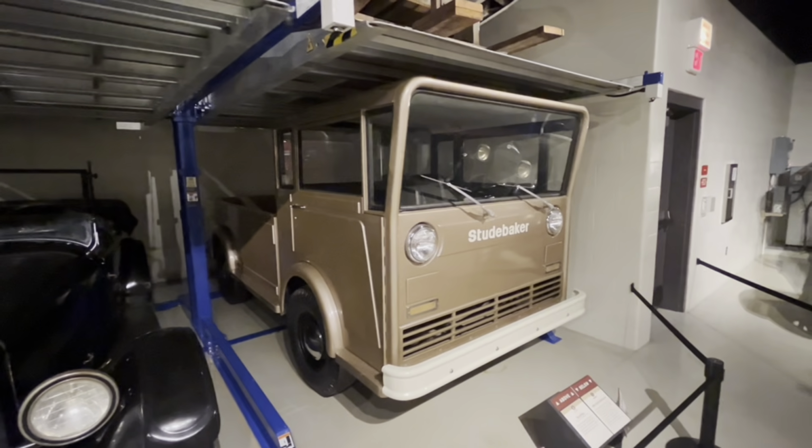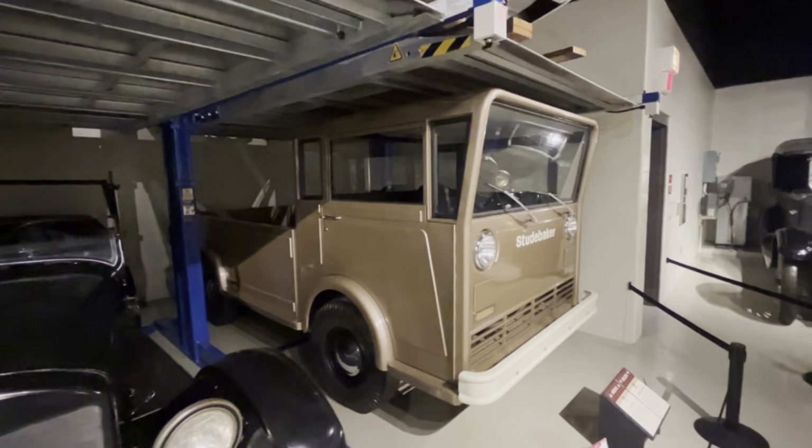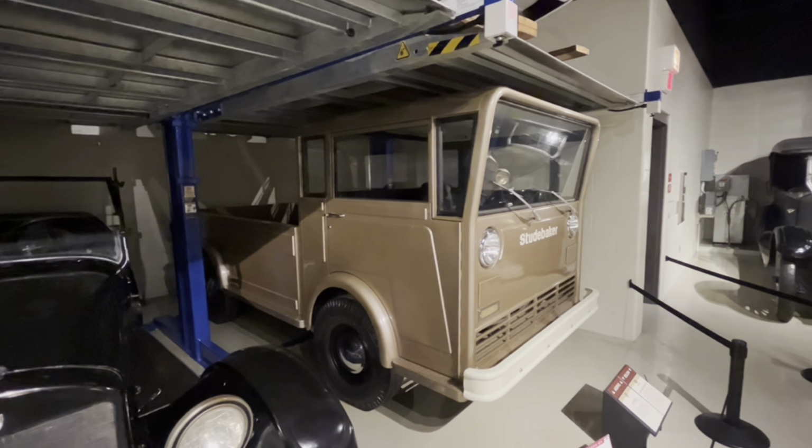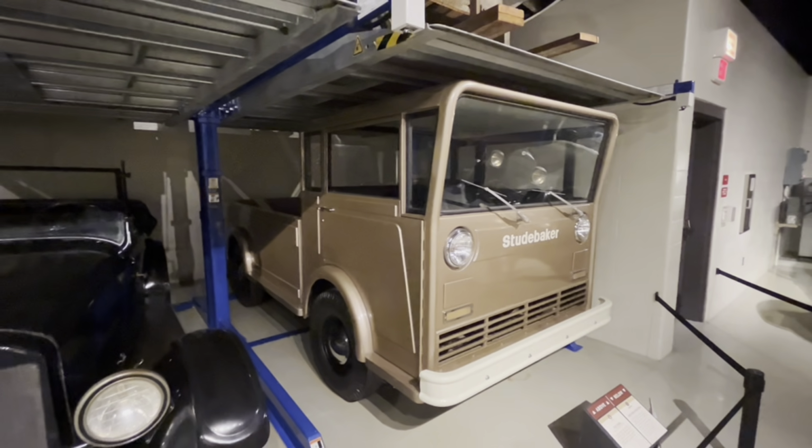Here's another prototype. This is a 1963 truck prototype that was supposed to be a modular design, but by '63, Studebaker just didn't have the funds to pursue it any further.